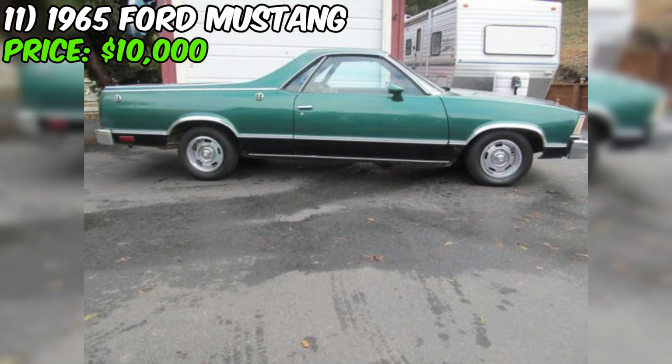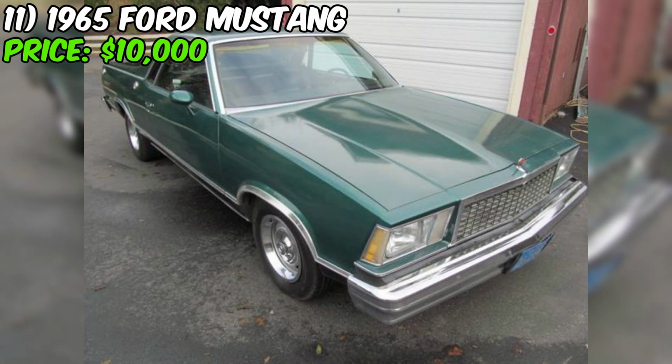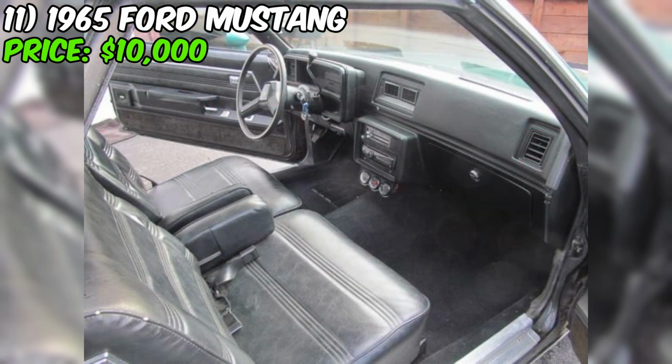Overall, if you're a fan of classic American muscle cars and have always dreamed of owning a first-generation Mustang, this 1965 model could be a great opportunity. With its iconic styling, rebuilt motor, and honest seller, it's definitely worth a closer look. Who knows? You could be cruising down the road in this baby blue beauty before you know it, turning heads and living out your classic car dreams.